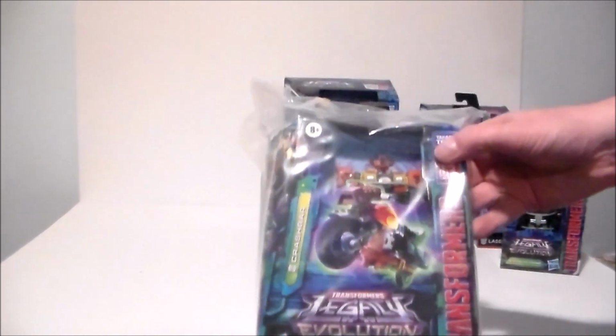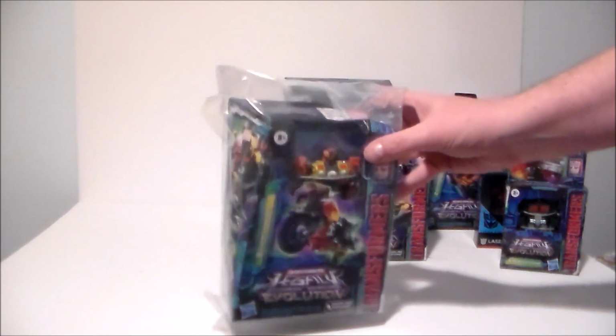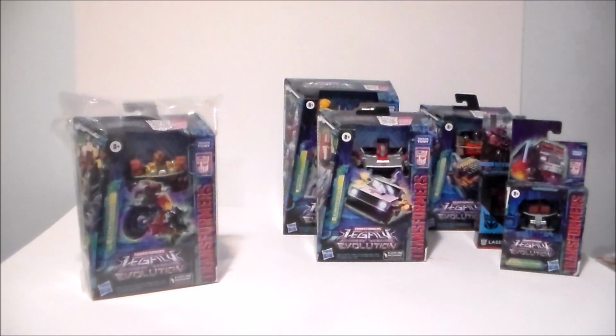Keep away from small children. Thin film, blah, blah. Yeah, so maybe because he breaks apart? I don't know. This is very, very interesting. So yeah, he comes by himself separately in his own box. Very excited to review the guy.